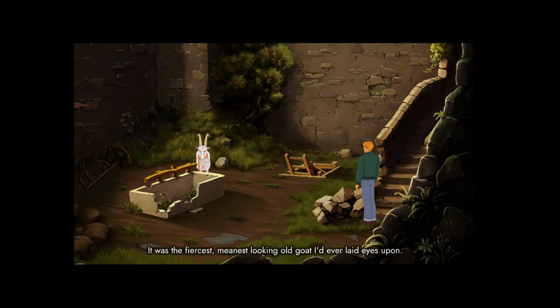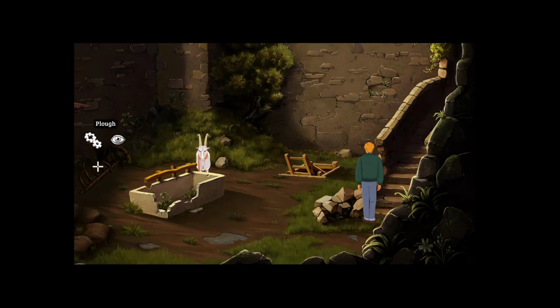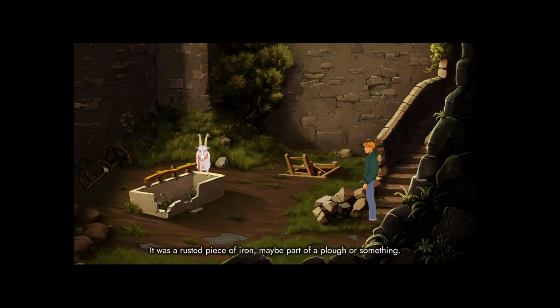It was the fiercest, meanest-looking old goat I'd ever laid eyes upon. The top of a ladder rose out of the squarely dug hole. It was a rusted piece of iron, maybe part of a plow or something.